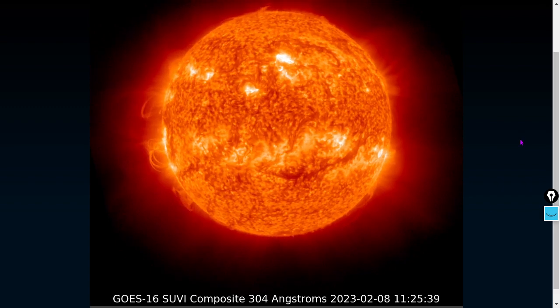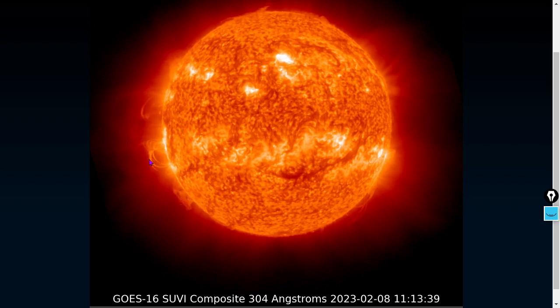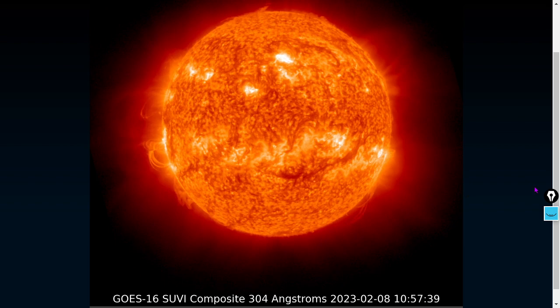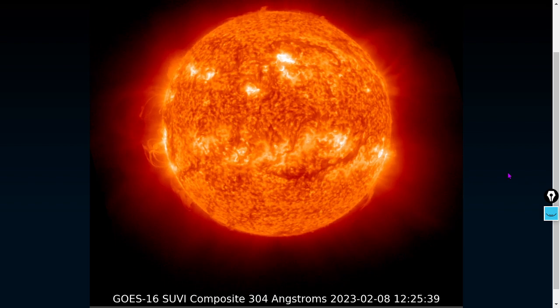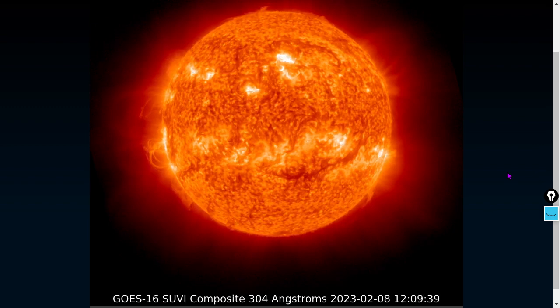So there's that fantastic wide field of view. And look at all the plasma filaments down here. Huge prominences here in the eastern equatorial region and the southeast. Likelihood of coronal mass ejections and major flares, nearly 100%.